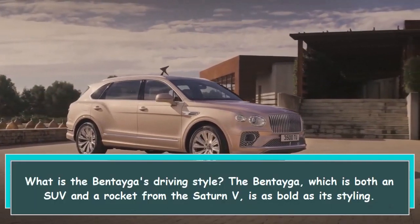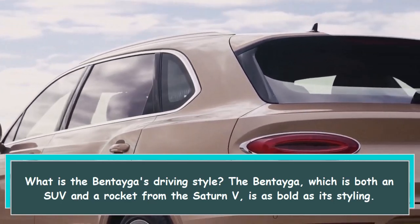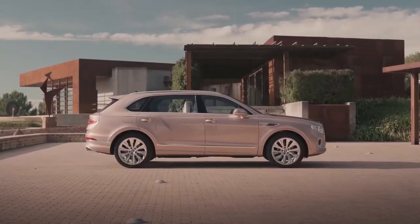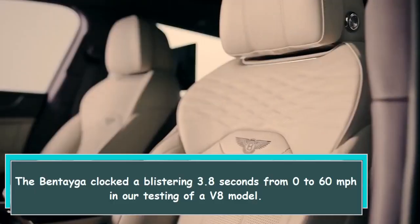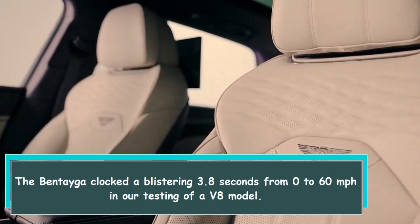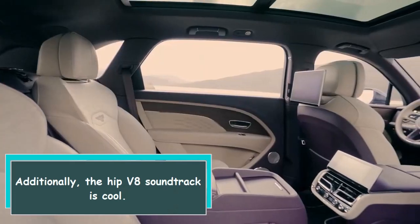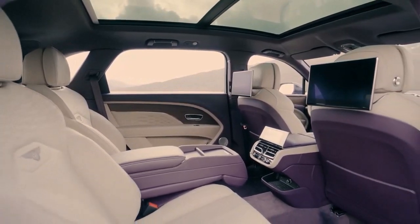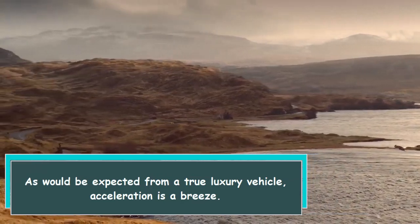What is the Bentayga's driving style? The Bentayga, which is both an SUV and a rocket from the Saturn V, is as bold as its styling. The Bentayga clocked a blistering 3.8 seconds from 0 to 60 miles per hour in our testing of a V8 model. Additionally, the hip V8 soundtrack is cool. As would be expected from a true luxury vehicle, acceleration is a breeze.